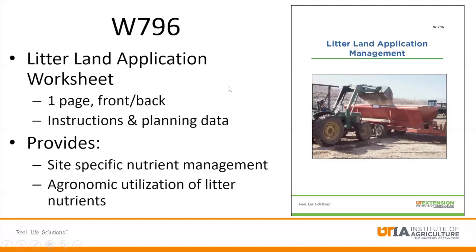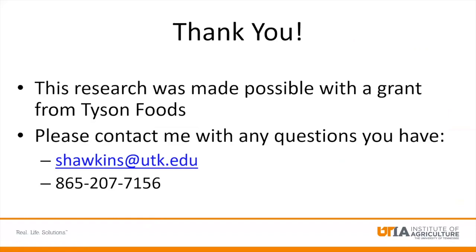Be aware that we have a publication, W796, which is a litter land application worksheet. It will help you compute your fertilization rates based on the nutrient analysis that you have for your litter. Make sure you get agronomic utilization of all of the mineral nutrients and nitrogen in litter.